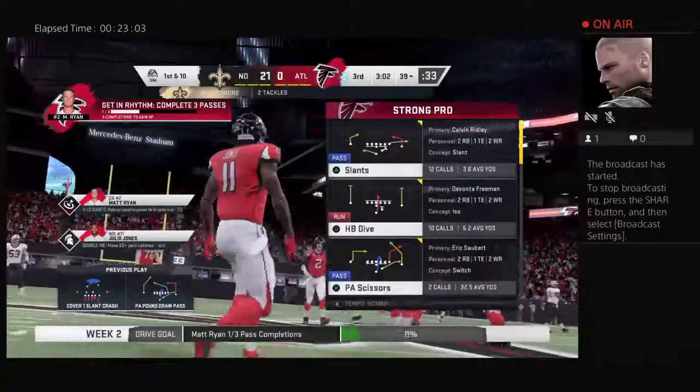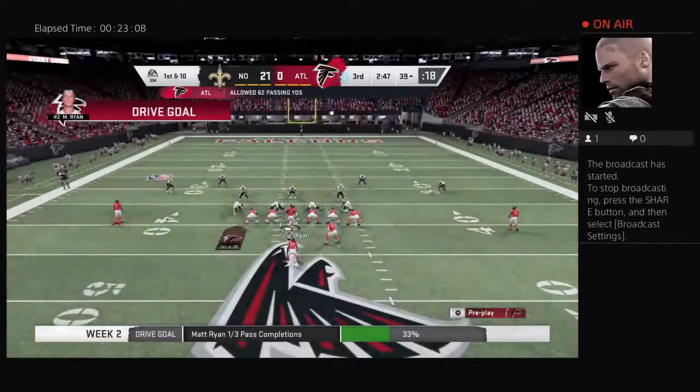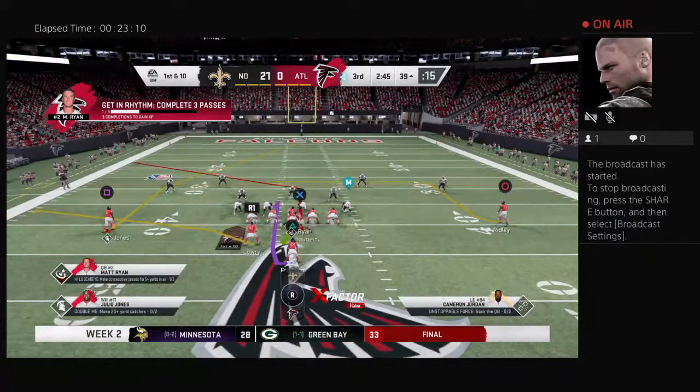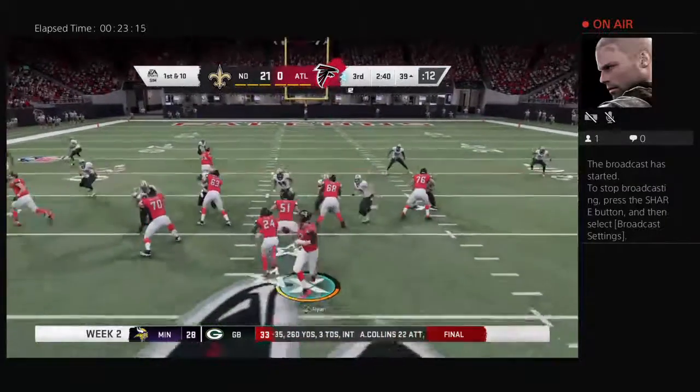That catch is number 819 of his career. It ties him with Hall of Famer Steve Largent, who did things largely below the radar. Not this guy. 819 catches, that speaks volumes.